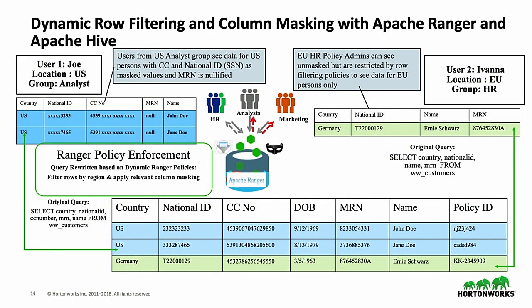Okay. Very quickly, this is to talk about row filtering and column masking. This is available today with Ranger. This primarily applies to Hive, and a lot of this will be relevant when we talk about the column-specific encryption that Owen will be speaking about next. So what this is showing is the ability for you to have commingled data sets.